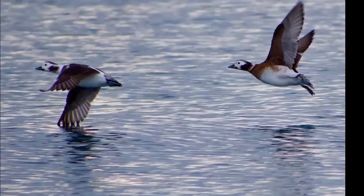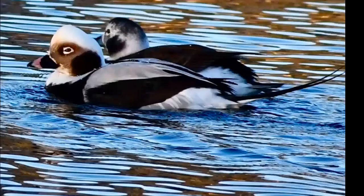These are two female long-tailed ducks taking off. And a pair. If you look up this long-tailed duck, his breeding plumage is different, but just as striking.